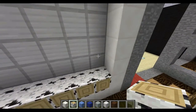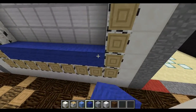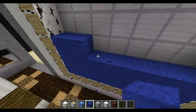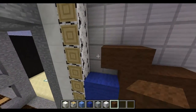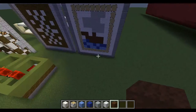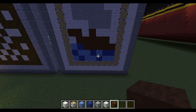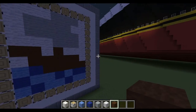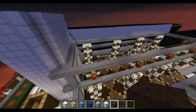1, 2, 3. Bump, bump, bump, bump, boom. Okay, and then we want 1, 2 rows of that. 1, 2. We want 1, 2, 1, 2, 1, 2. And then we want to, like that, kind of. Is that what that looks like? Okay, so. Yeah, like that. So 1, 2, 3, 4, 5, and then 5, but 1 over, and then 2, and then 1. 5, 5, 2, 1. I get it.